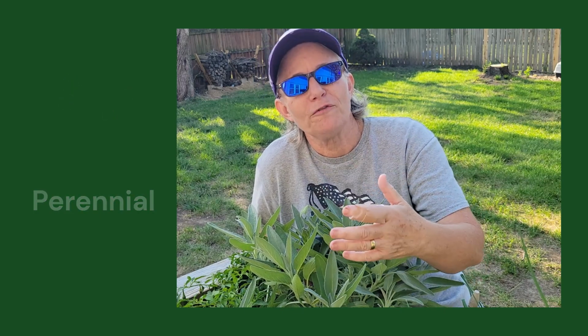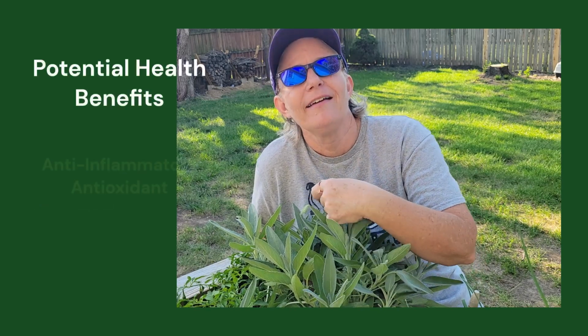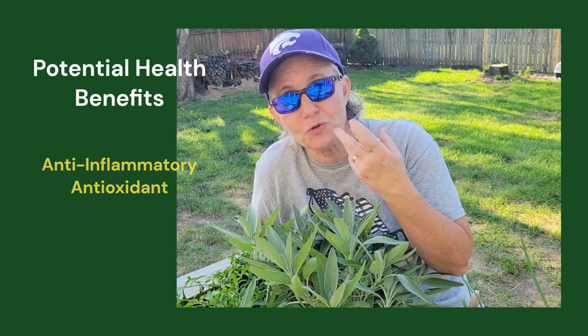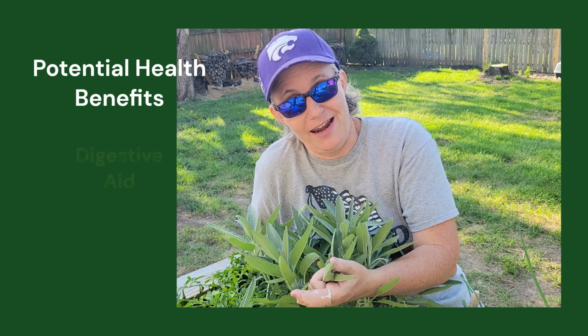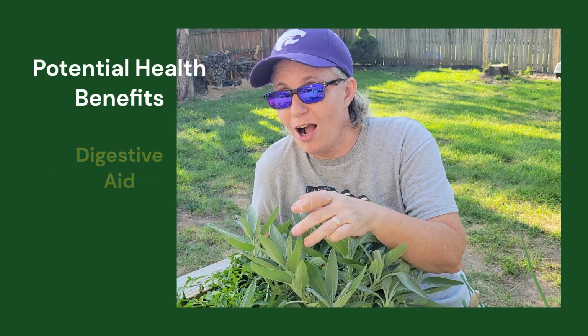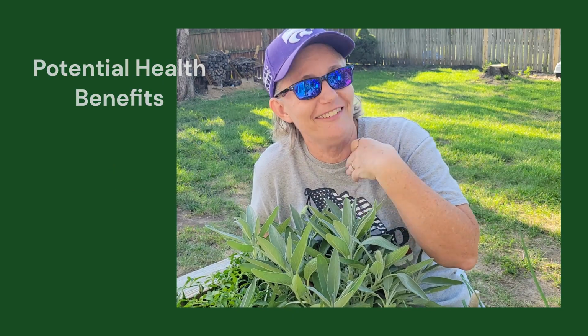It's got some wonderful potential health benefits, things like it's an anti-inflammatory, it's an antioxidant. It also can help you with sore throat or anything in your mouth that you have problems with. It's a digestive aid. Sometimes I will chew on this. It's strong, but sometimes when I have a stomachache, I will chew on a leaf, but that's just me.